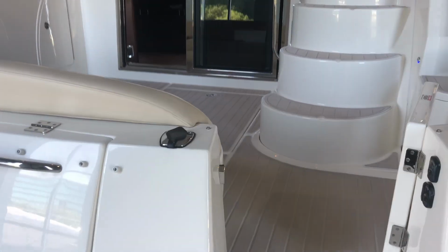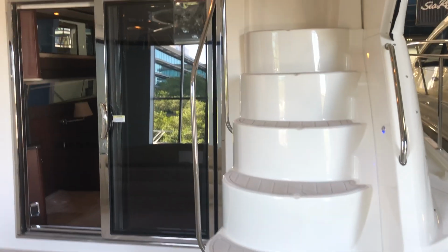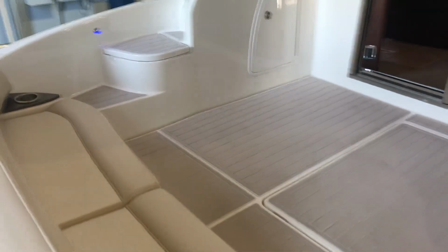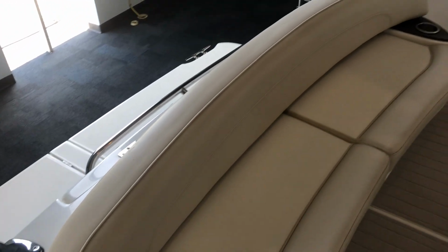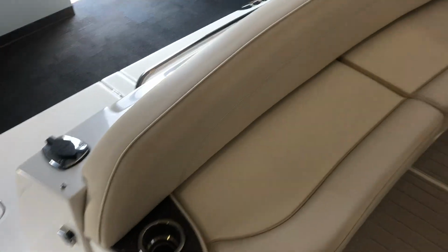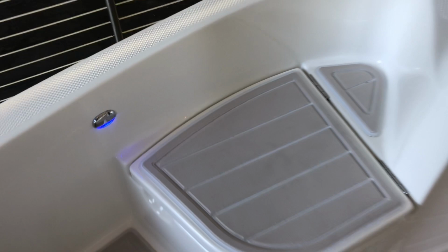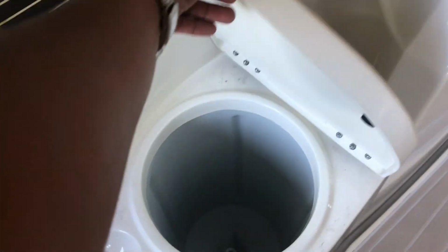You can see as we enter the boat, we have some beautiful sea decking on our steps, accented by the blue pendant lighting. Oversized aft bench seat. Moving to the port side here, and you'll duplicate this on the starboard side as well. You have dedicated fender storage. And you'll see storage here to both sides of our stainless steel glass entryway.